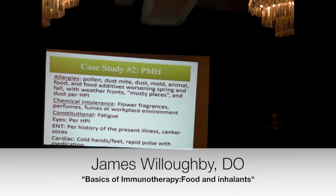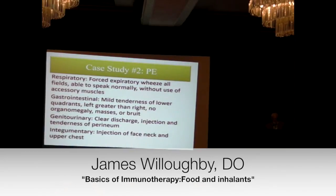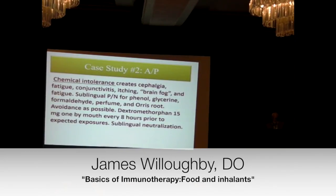And basically, this goes through a long list of symptoms. We don't need to go through that. The physical, I don't think we need to. You can read that. She also had a chemical intolerance, which created headache, fatigue, eye symptoms, redness, burning, itching, brain fog, and fatigue.